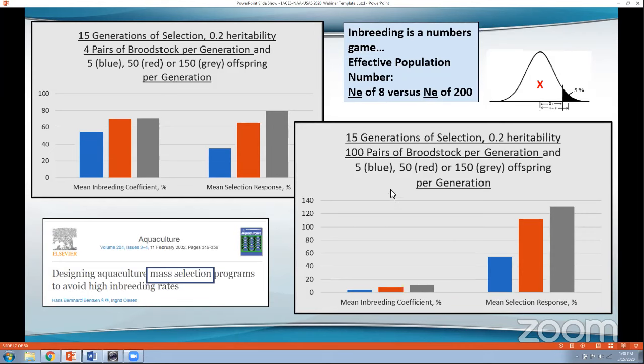Now, if you bump that up to 100 pairs of brood stock with the same numbers of offspring, you look at your selection response, you're way up here around 130%, but this is the important part right here. Your inbreeding has only accumulated by maybe as much as 10%, which is easily offset over 15 generations. So you can have selection, you can have genetic improvement, and you can keep inbreeding under control. Nonetheless, this is the truth. Remember that X, all of this is gone. There might have been some real gems in here, but you'll never see their offspring because it's all gone. That's just how selection works.